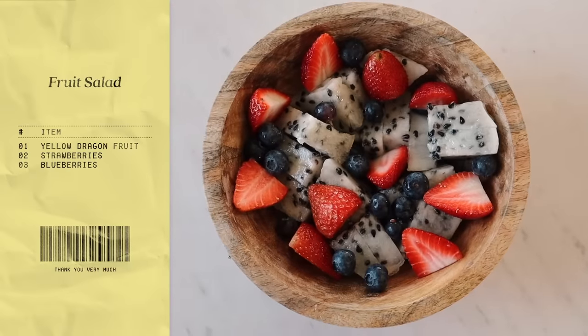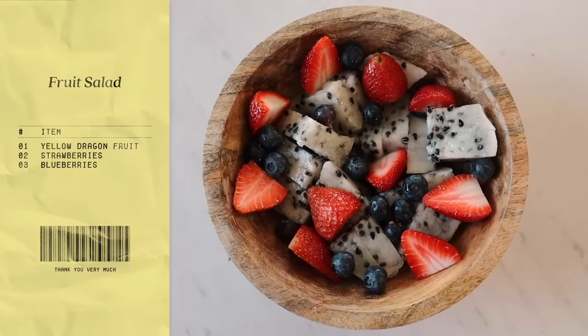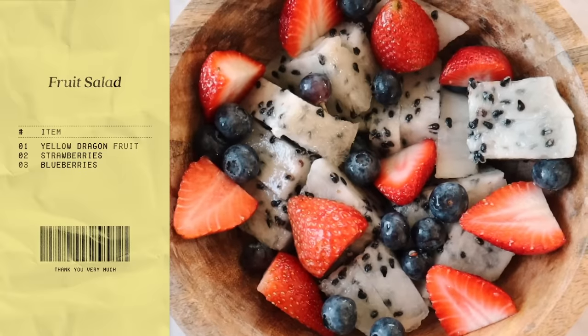I thought I would keep it quite minimal and create a fruit salad. I used the final yellow dragon fruit and then I topped it off with some strawberries and blueberries. Mmm. It's so sweet.